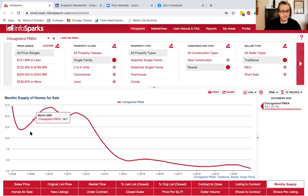So of course, back here, this is when we had the market crash. We had an increasing buyer's market. Here is the six month mark. It has been a seller's market literally since August of 13. We have been in a seller's market.